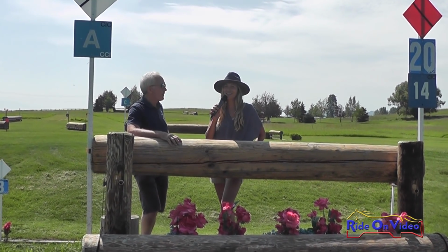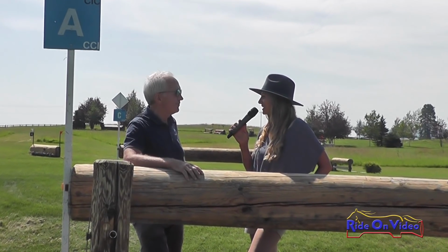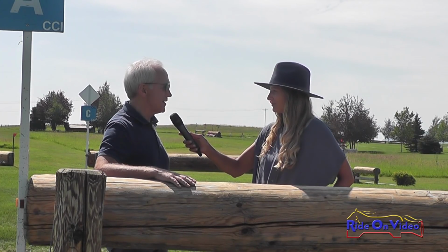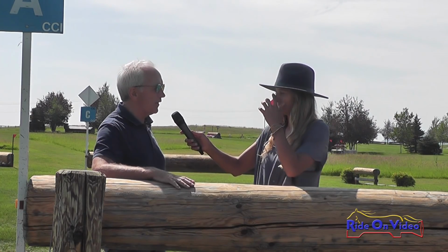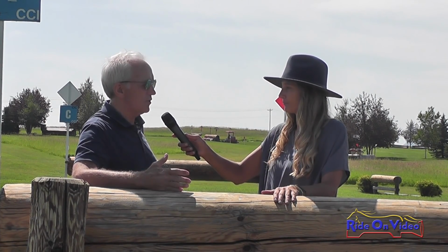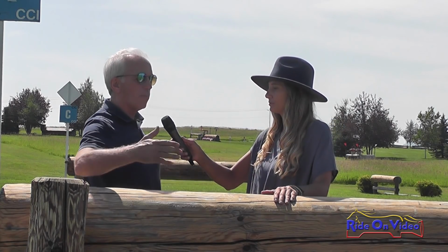Exciting coffin here, and the CCI and CIC competitors will contest it this year. It's pretty steep coming into this, Ian. Yeah, it's been here a few years, the same rail and the landing, and it doesn't look any easier each time I come back. I think it's probably technically the most difficult fence on the course. It's most difficult for a rider to get it right, and it's most difficult for the horse to read as they approach it.